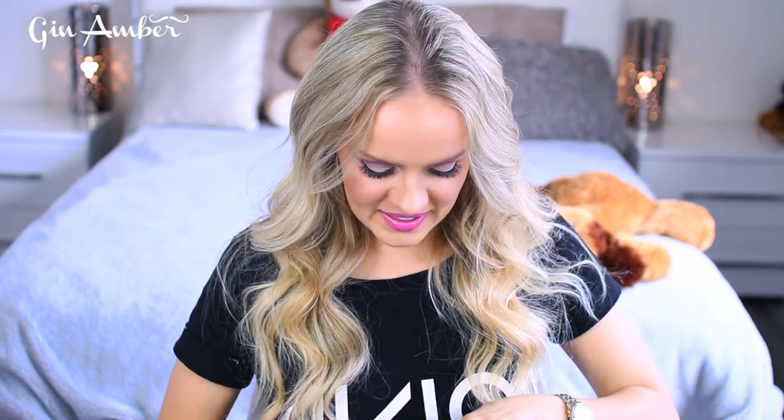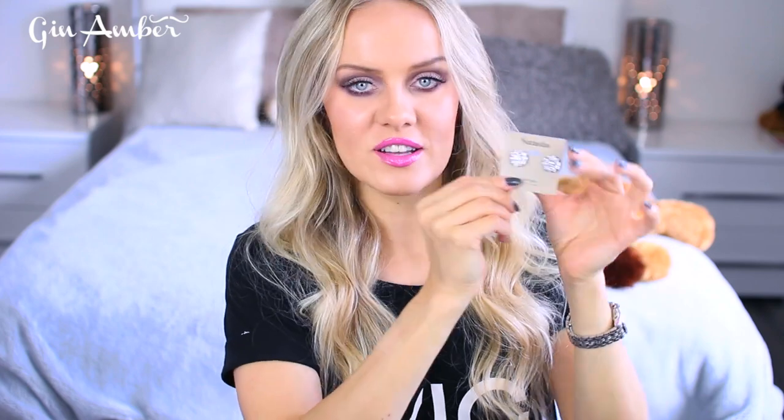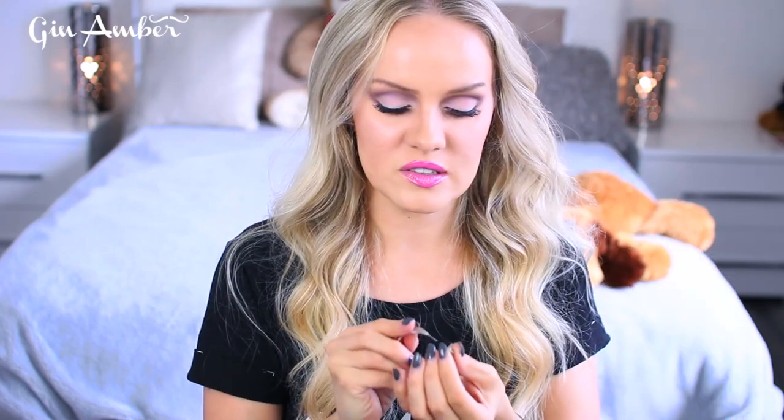I like it. And then I got these earrings for $7. Look at how cute they are. And I have another pair of earrings. I paid $3 for these earrings. I love it. I'm just so in love. I'm going to put them on now. I want these earrings right now in my ears.